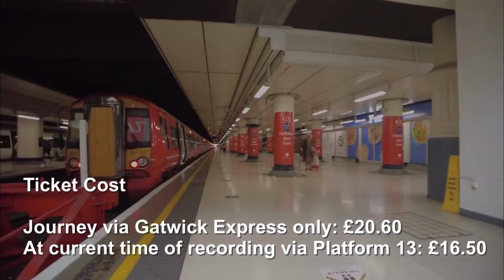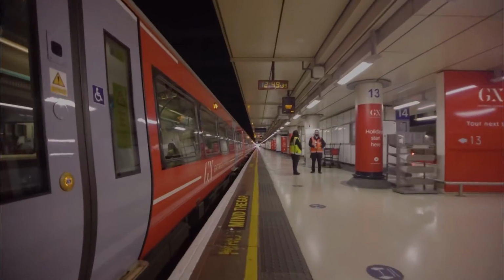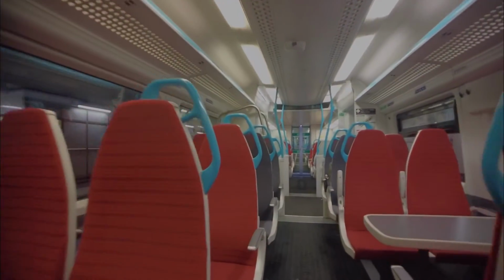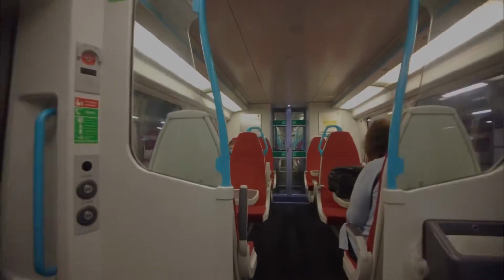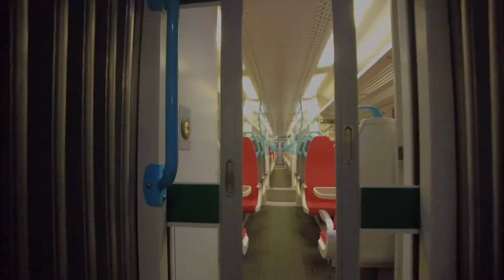Here is our train for today. A Class 387 in a striking red Gatwick Express livery. First thoughts as I got on this train, it's basically the Heathrow Express with red seating. However, the Heathrow Express trains had very useful real-time information displays on board, so I could check departure times. Come on Gatwick Express, you slacking.